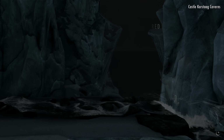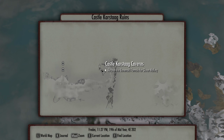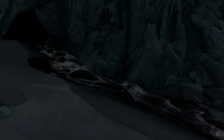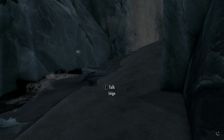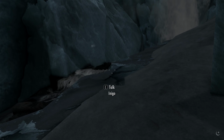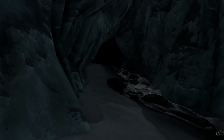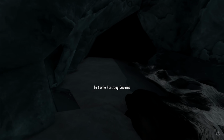Castle Kashtag. Wait, no, that's. Ah! Right. It's in there! It's in there. That's where it is, because of course it is. So the question is, do we want to go in the cavernous route? Or through, you know what? We're here, right? Let's go this way.